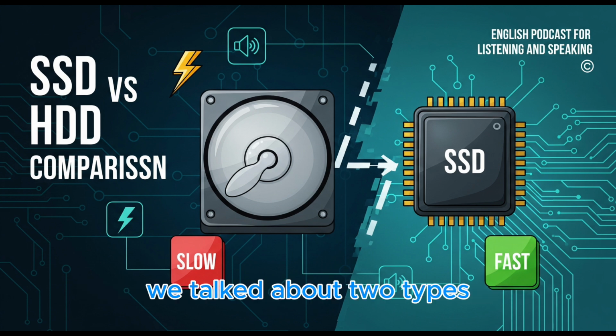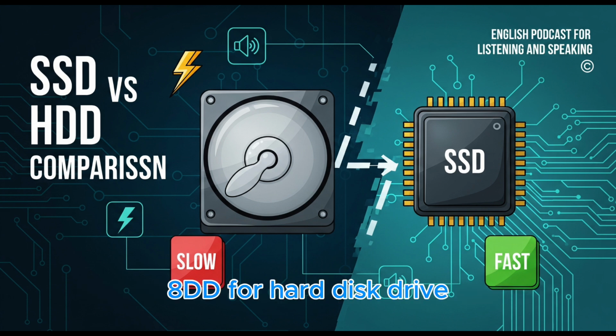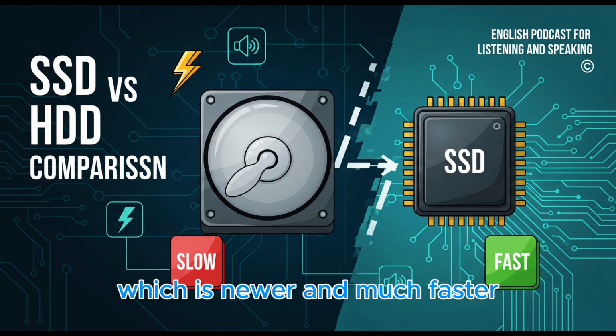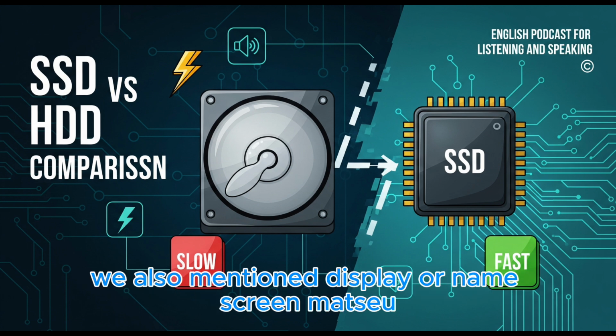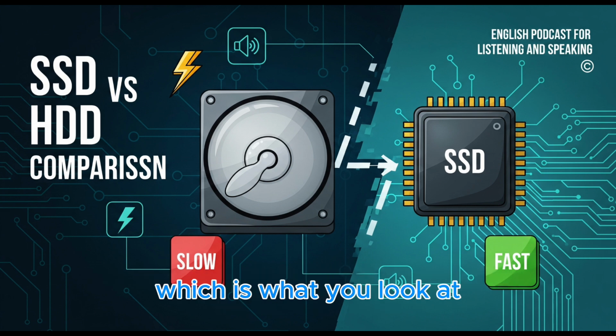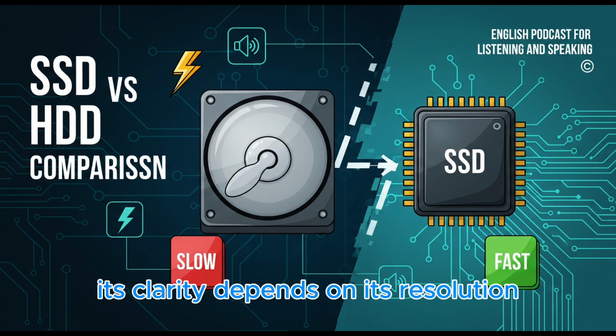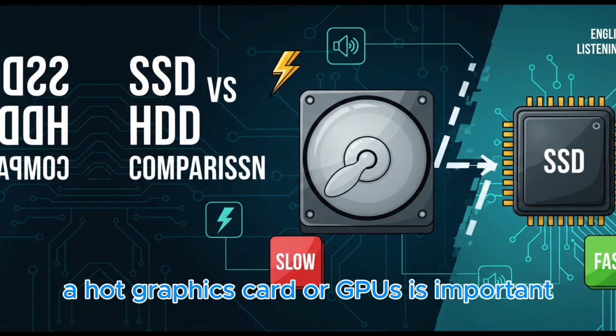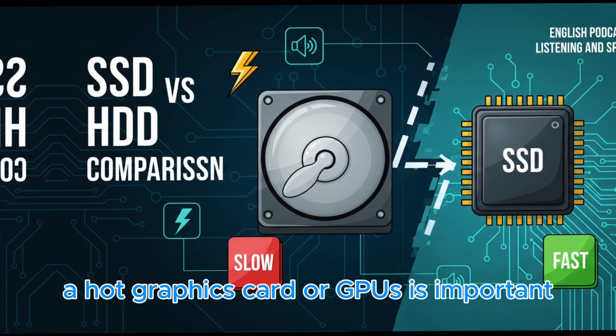We talked about 2 types, HDD for hard disk drive, which is older and slower, and SSD for solid-state drive, which is newer and much faster. We also mentioned display, or screen, which is what you look at. Its clarity depends on its resolution, and for heavy-duty graphics, a graphics card, or GPU, is important.